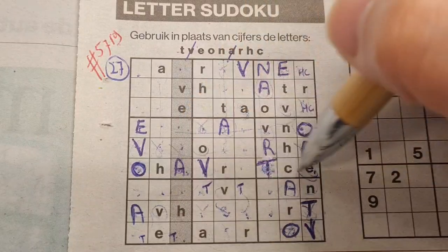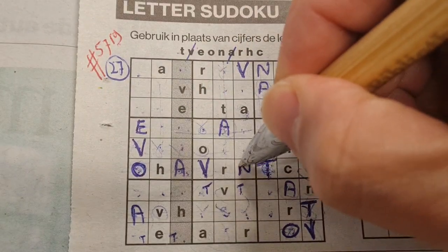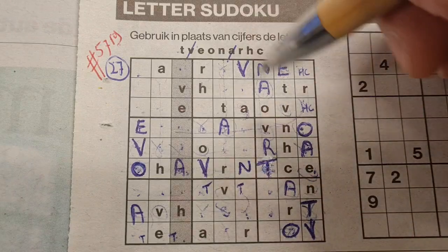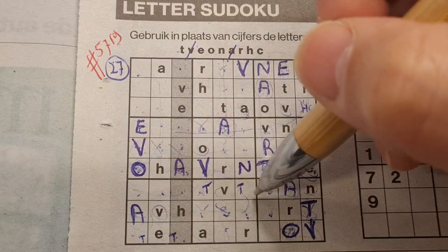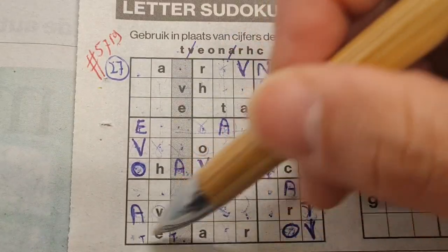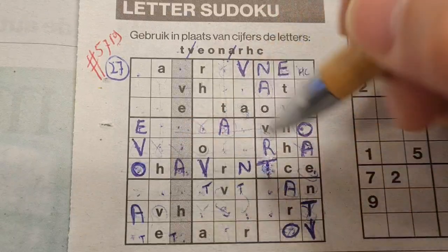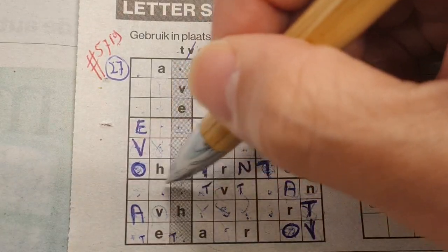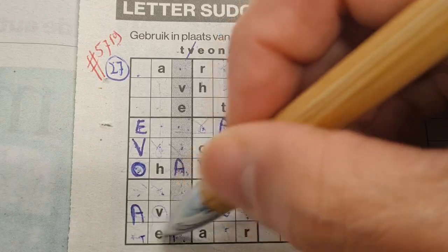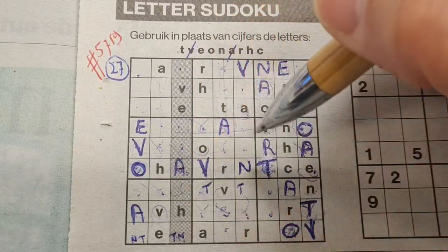One box left in this row for letter N. Right. And five missing letters in this big square. One of the missing letters in this big square is letter N. We have an N in this row, so no N in these three boxes. So the N goes together with the T as a pair, N and a T.